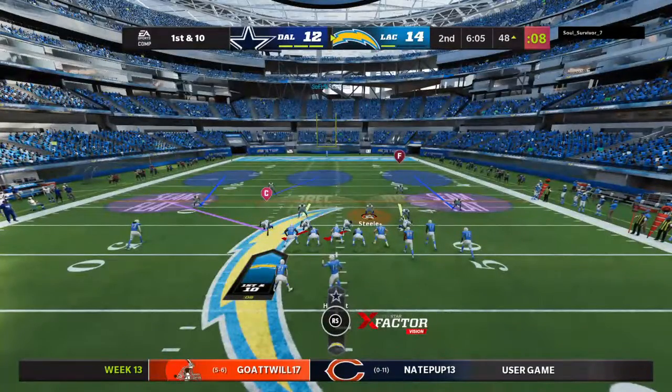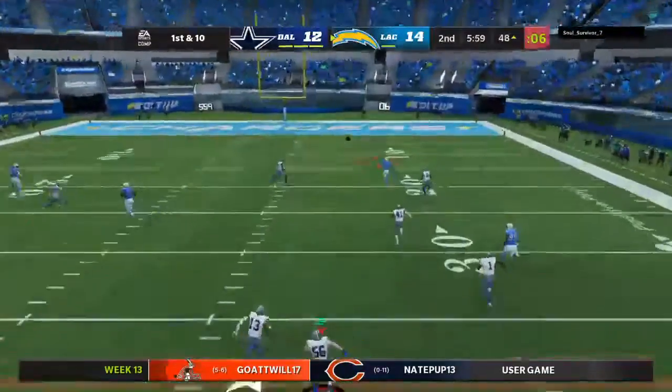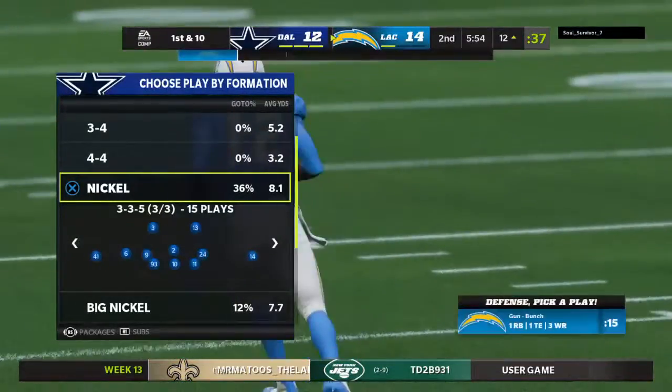Maybe some sort of scheme like that to try and get more pressure at the passer. On first down, Justin Herbert going to take a shot for Gallup. This is caught inside the 15. A big game that time for the Chargers.